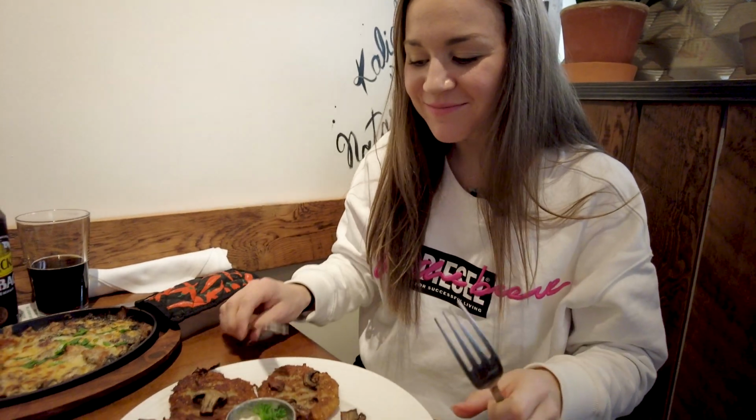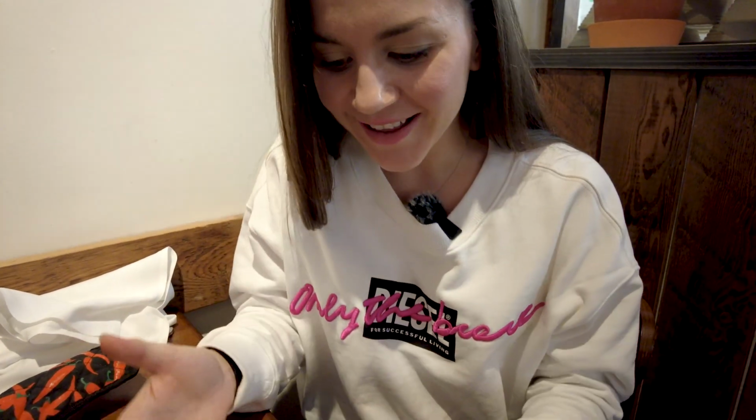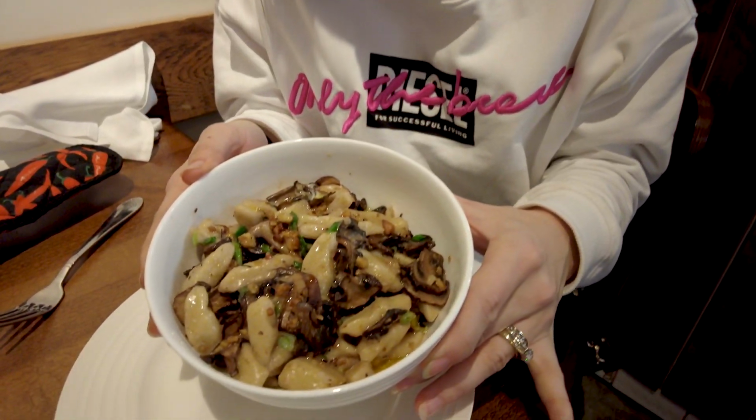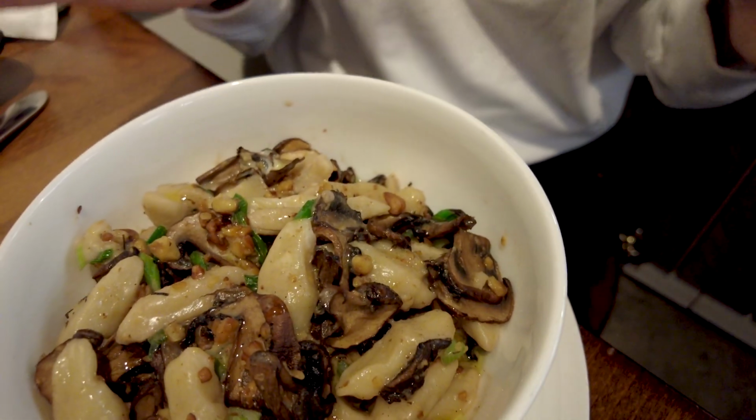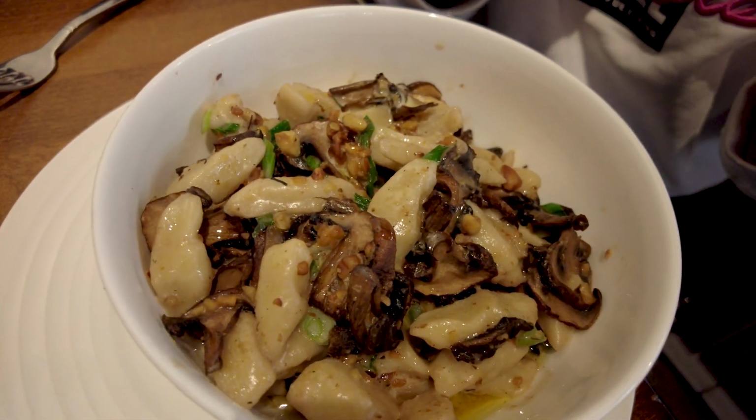Happiness on a plate. Seriously, so good. So here we have our second entree, and guys, you can taste the culture in this food. It is delicious. It is prepared with love and care. Look at this gnocchi style mushroom pasta. Delicious, and oh look, they have even little crunchy nuts.